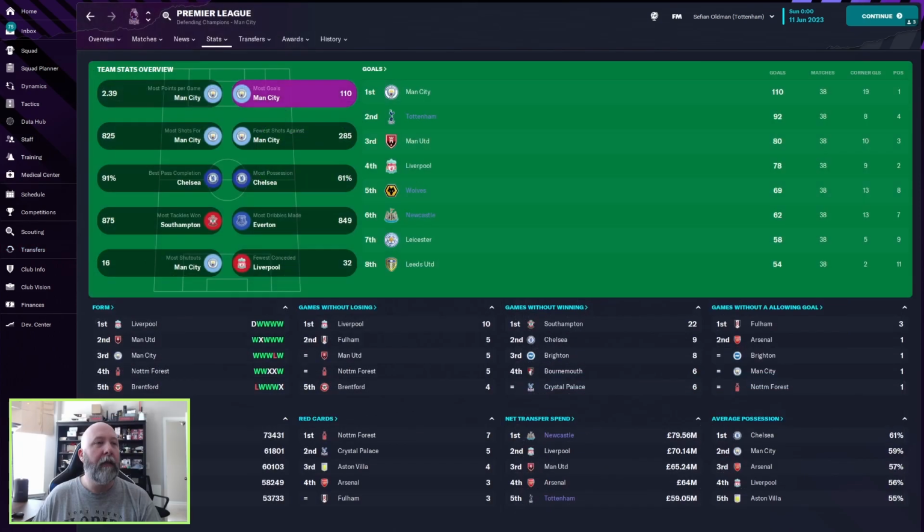So, in terms of Premier League stats, most goals, you can see Tottenham at 92, second in the league. So, fantastic result for them. Wolves in 5th, Newcastle in 6th with 69 and 62 apiece. This tactic has definitely seen its attacking form rise compared to a lot of other tactics we've seen. Just all 3 of them in the top 6, which is great to see.